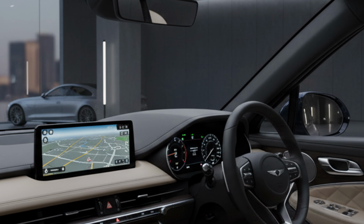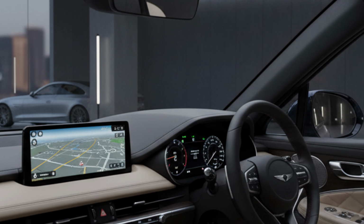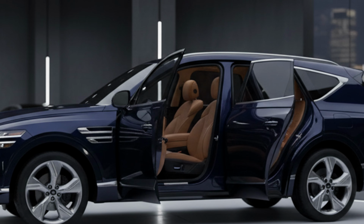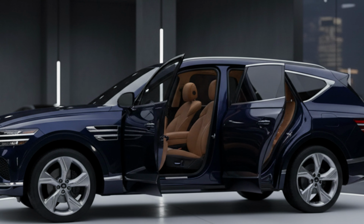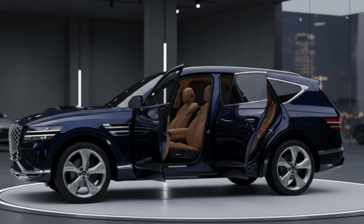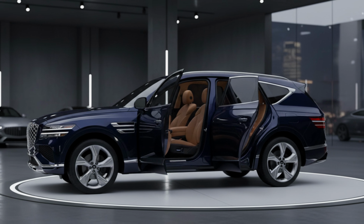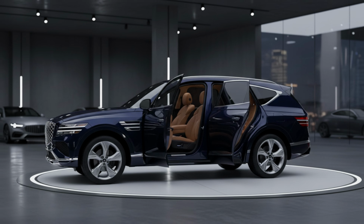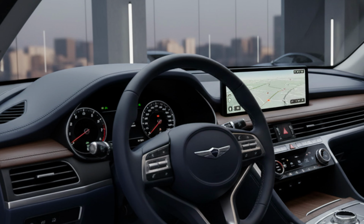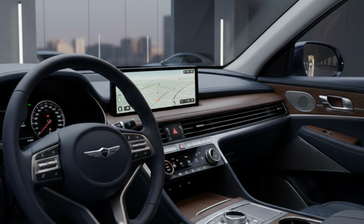The materials are where Genesis is really playing to win. The seats can be wrapped in gorgeous full-grain Nappa leather with detailed G-matrix quilting that looks and feels custom-made. You can also get genuine open-pore wood trim that has an authentic, natural texture you just want to run your hand over. From the leatherette on the dash to the perfectly stitched steering wheel, nothing feels like an accident.